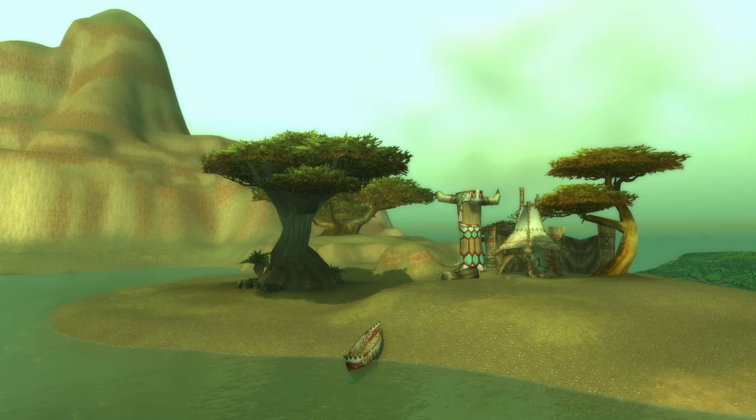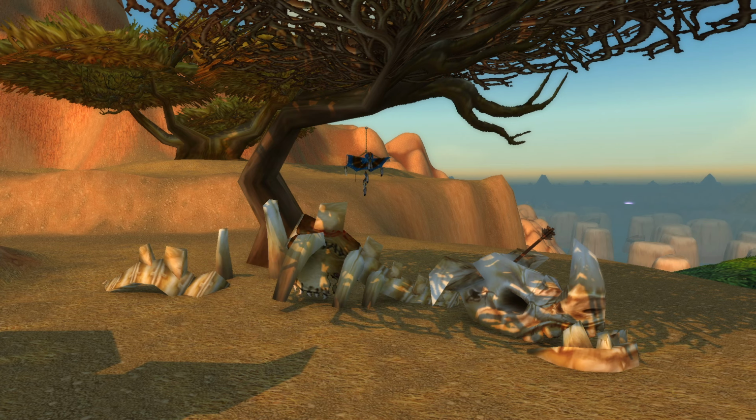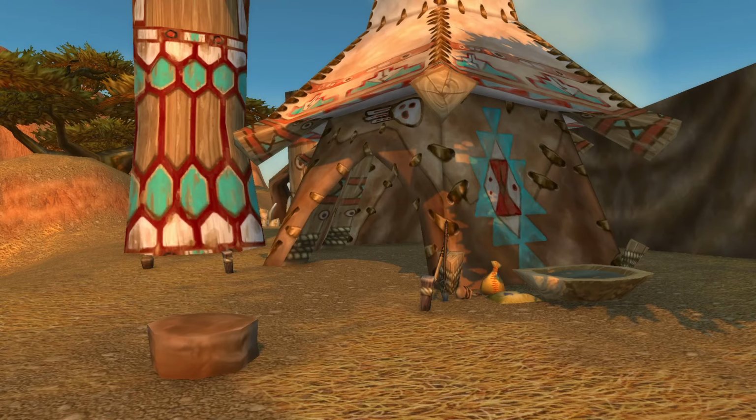Number 3 is a cozy Tauren house up in the mountains of Mulgore and Feralas. And I guess a little bit of Thousand Needles. It's more that you can see Thousand Needles from here, not so much that it's in it, but it's just something that I never knew was in the game, and it's just a great, cozy aesthetic place.